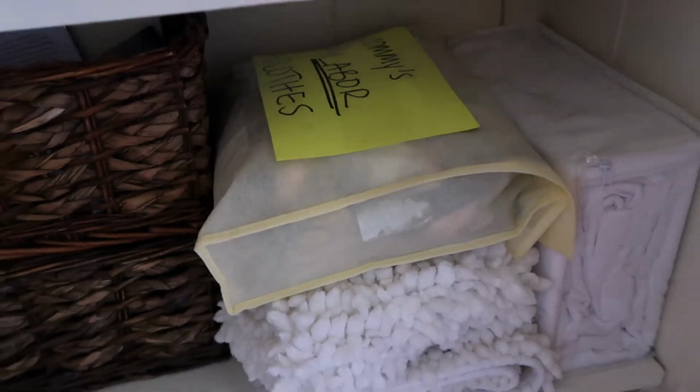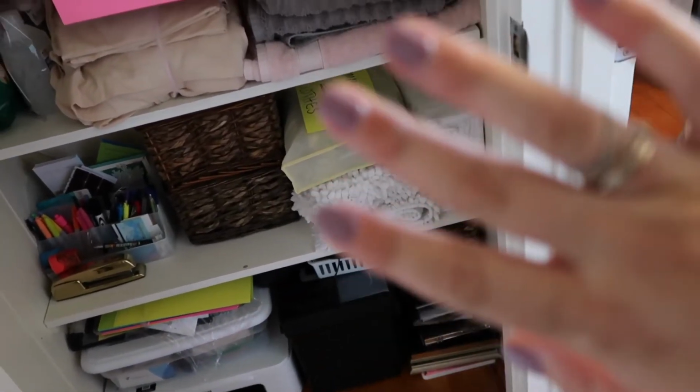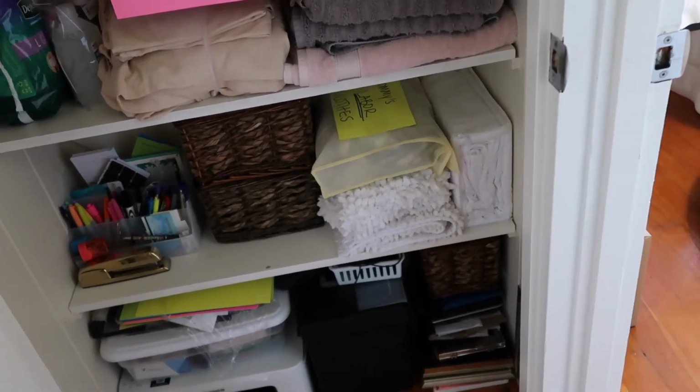So I added the clothes to the linen closet. I'm gonna add the baby's clothes there too and make another sign so that it's really easy for him to find. Next on the list is the ambiance.